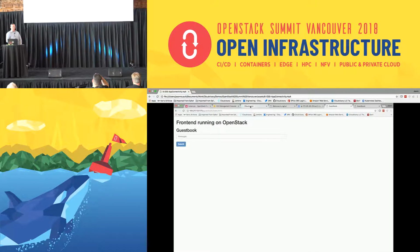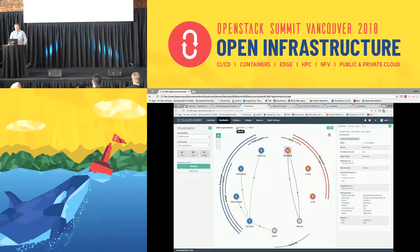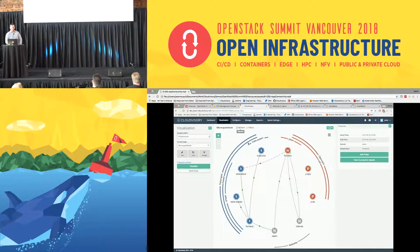I'm going to jump back into the Cloud Advisory console and do another refresh here. And here you can see a flow line from JSON to the front end in OpenStack. And now you see a flow from the front end to my Redis slave, and it's blocked. The dashed line means it's blocked, and it's red because it's non-compliant. It's not compliant with the policies on that Kubernetes cluster, so it couldn't talk to the back end. Now let's fix that.